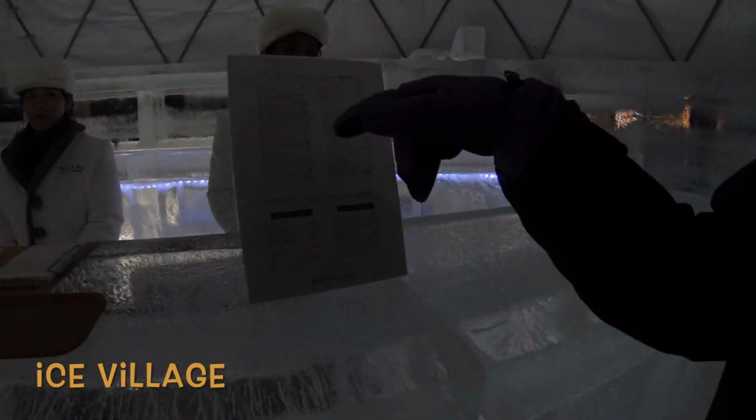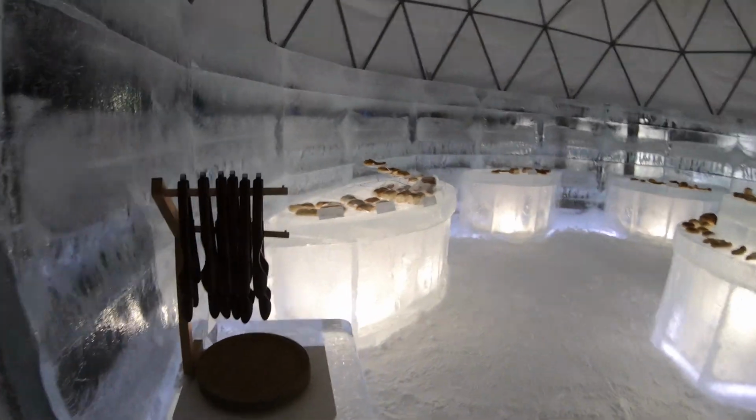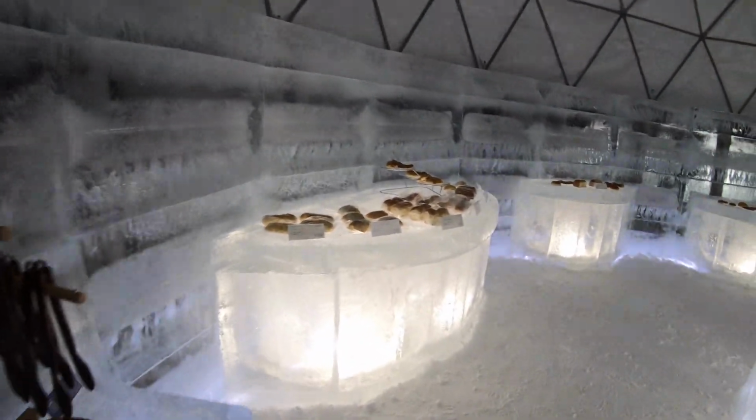Ice Village access is free for guests who stay at the resort, but still you can enjoy Ice Village at night with ice restaurants, houses, and there is also an ice skating area.